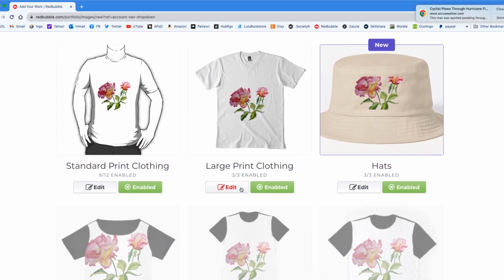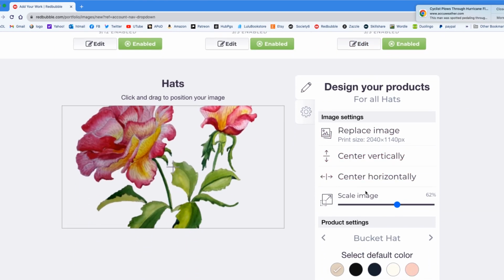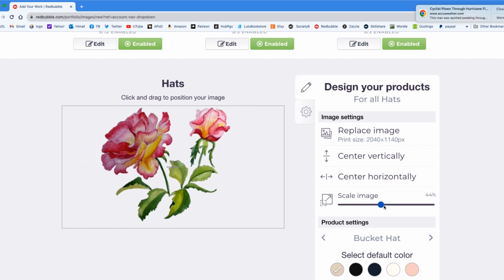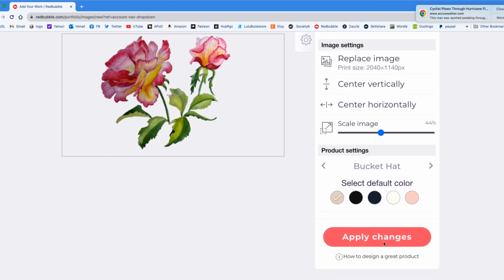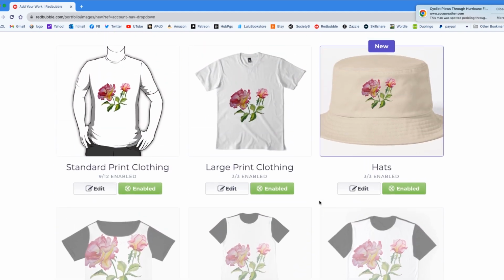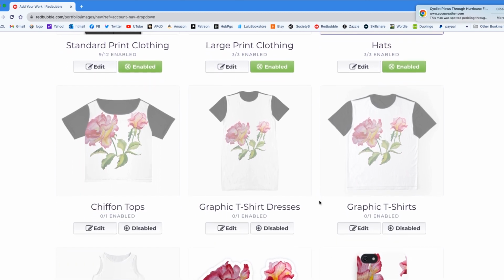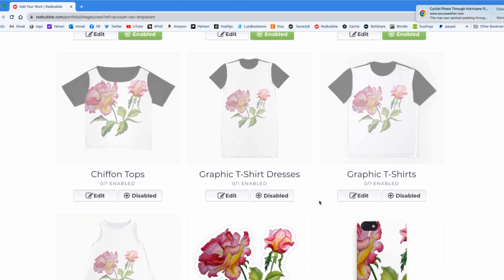Now here is how it's going to look. The hat there, you see the roses are cut off, so I'm going to go to edit and fix that by sliding it down to a smaller percentage on the scale. And that will fit better. So apply the change. I go back up to where the hat is. There it is. See, that fits better. All of these say they're disabled, but that doesn't mean they have to stay that way. I'm going to enable them if I like them.